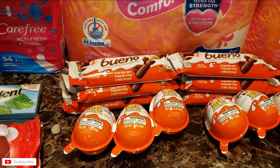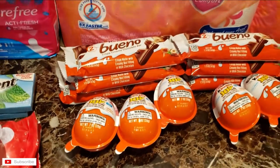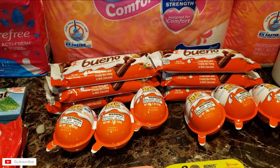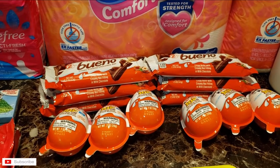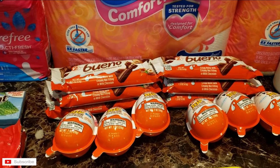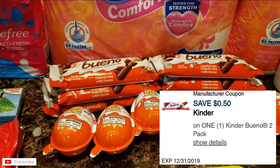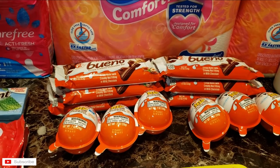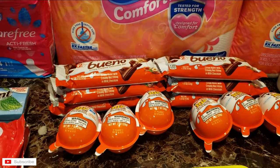And then more candy. I got the Bueno. These are $1.49 at my store. When you buy that, you get the Kinder Joy egg free. I got 6 because I had that dollar off two manufacturer coupon that actually worked. So when you use that coupon and you buy two Buenos and two of the eggs, it makes them 66 cents each. But if you have that 50 cent digital coupon for the Bueno, it makes them even cheaper. You will pay $1.48 for 4 items, which is pretty good.